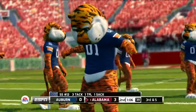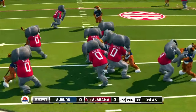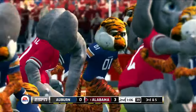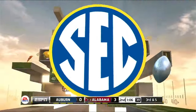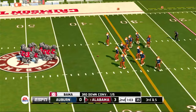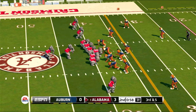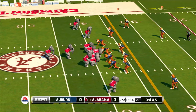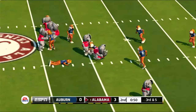They get to the quarterback and end that play before it even got started. This young man didn't even have a chance to make something happen. It's tough to find your receivers when the defense is in your face like that. Alabama is up a field goal. Yellow three. Yellow three. And he's going to be sacked.